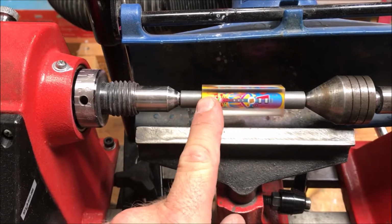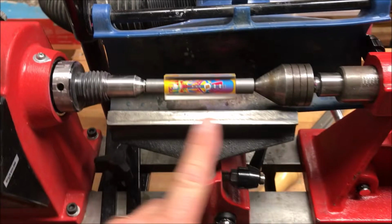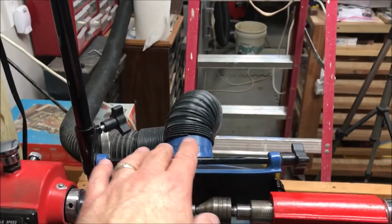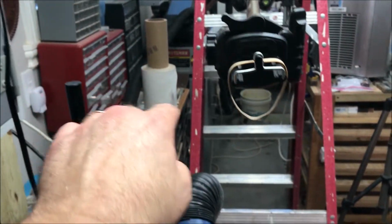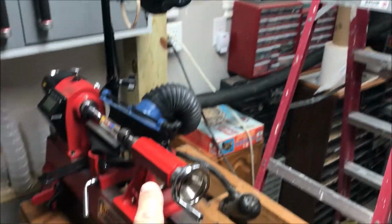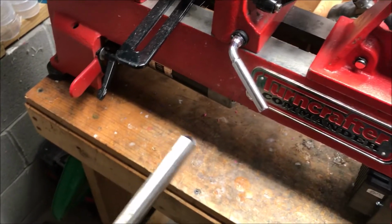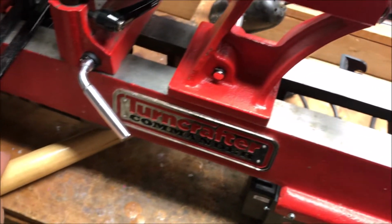I've got my replacement woodstock blank on the lathe. I went ahead and squared up both ends. Got it ready to go. Tool rest is in place, dust collector. I got the hose run all the way back to the dust deputy. Went ahead and put my ladder back in place with my tripod, so I'm ready to record. And I put a brand spanking new edge on my tool, so it is razor sharp and ready to go.